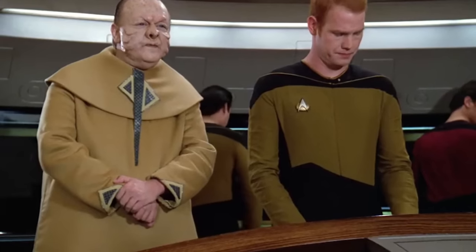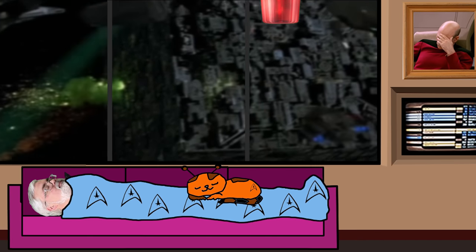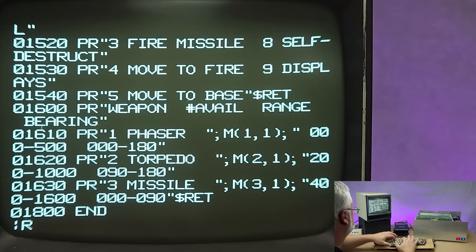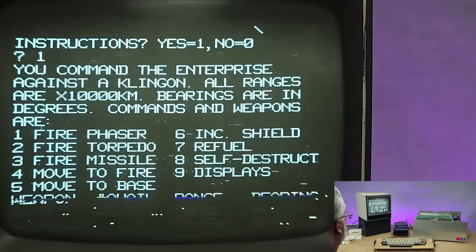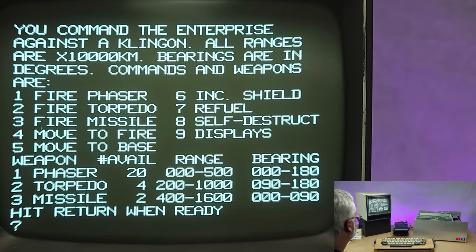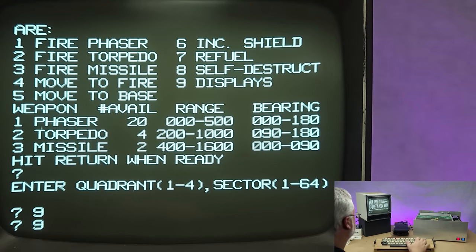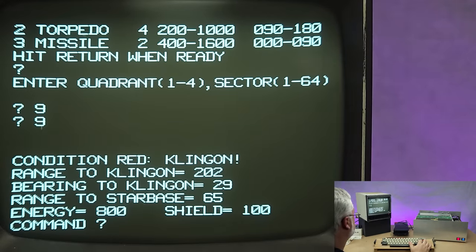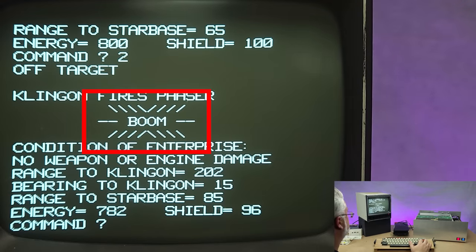We deny you your prize. Fire! And that's kind of what happens when I play these games. You know, I'm more than happy to cede the universe to the Klingons. They want it more than I do. There are some nice explosion effects here, though.